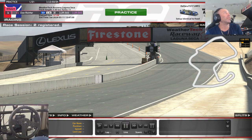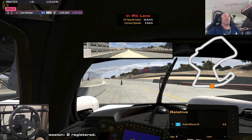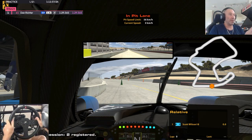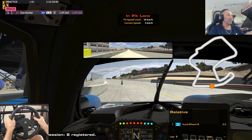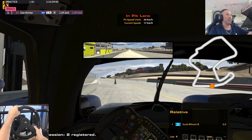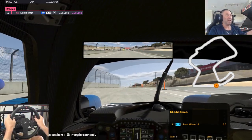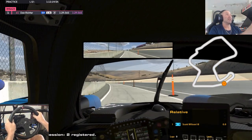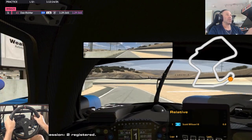Alrighty, here we go. Two registered. Oh, there's a Dan Richer in here. This is a fixed car setup, isn't it, this one? Yep, it is. Yeah, cool. Alright. Well, that's alright. There's two in the race. Yeah, it's ready in a minute. This car straight away has got heavier steering than that other thing. The other dude's in the... Couldn't see which car he was in.